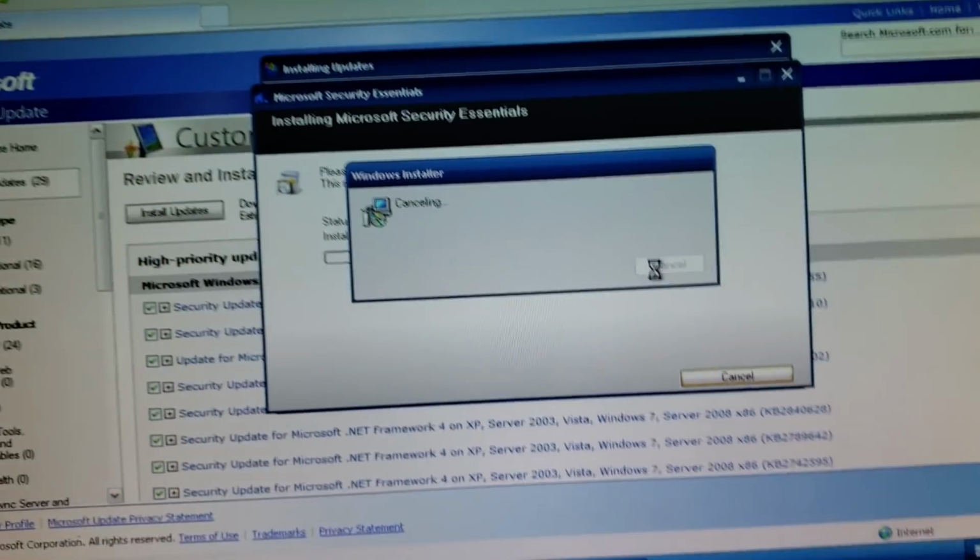All right, guys. So we're back on the computer the next day. It never slept, but it's installing Security Essentials.